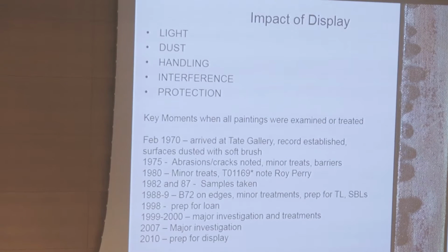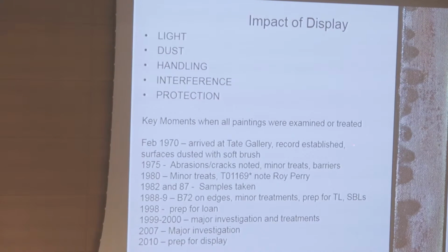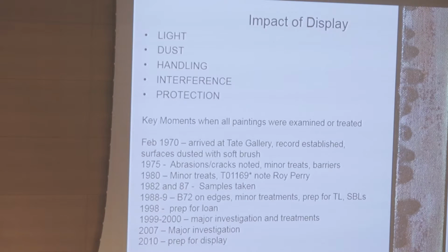In 1975, I've got this note of barriers. So in 1975, barriers went in, and that was because in the previous 5 years, there'd been a series of small, minor incidents that required some intervention from the conservation team. And barriers going in is not an insignificant moment, particularly for these works, because they form a room, so it really does make a difference putting barriers in. And it's a very brief note in the file. It was like, this is the action taken, barriers were installed.